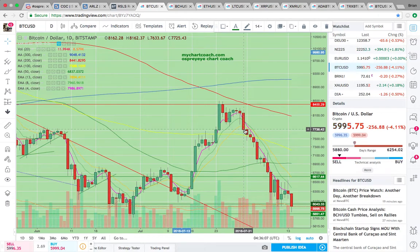You can try to time the bottom, but until EMA4 turns into support, similar to this candle back here on the 15th of July, once it finally closed above, that signaled the start of the uptrend. Every single time on Bitcoin, when it's below EMA4, it's a risk to hold. When it's above, it signals upside potential.